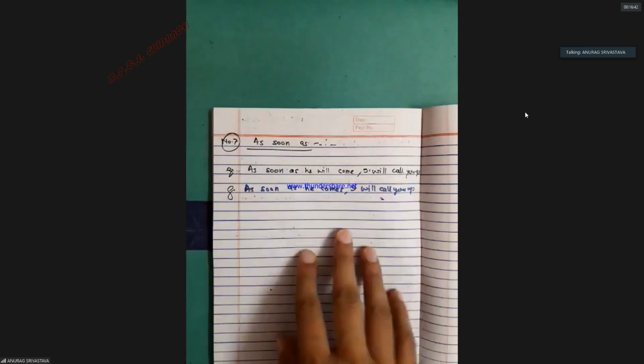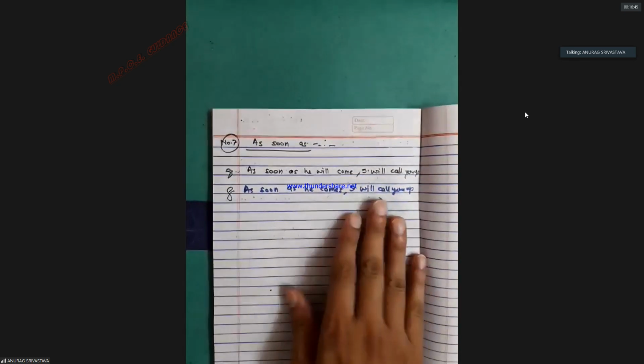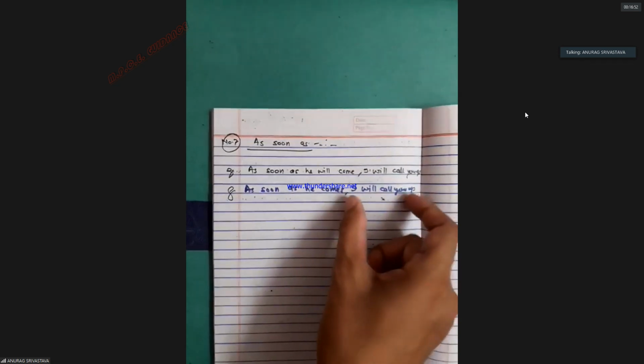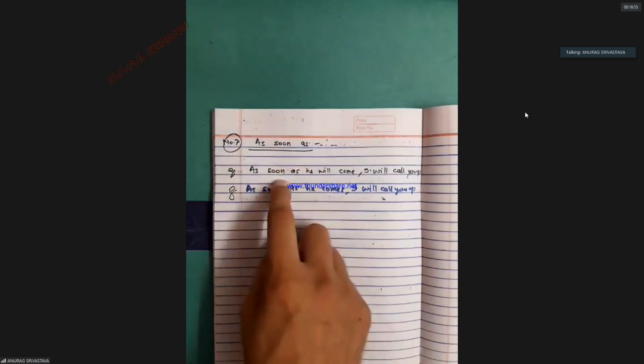First or second? So we must follow the rules. Which rule? It says that if two actions take place one after the other, यानी कि दो कार्य एक के बाद एक हो रहे हैं in future, and if the second action depends on the first, then the first action will be in simple present tense and the second sentence will be in simple future. It is the rule for as soon as.